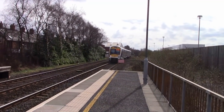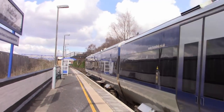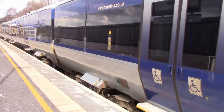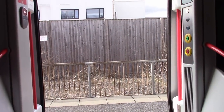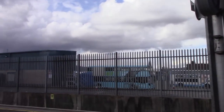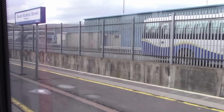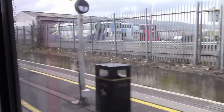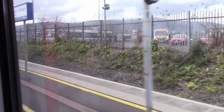Here's our train to City Hospital. 3000 class DMU number 309 with the NIR 50th anniversary logo on the side of it. And as I said at the start, we're going to ride this train to City Hospital. This train is for Bangor. The next station is Great Victoria Street. Victoria Street, which is currently the main terminus station in Belfast. The next stop will be City Hospital.